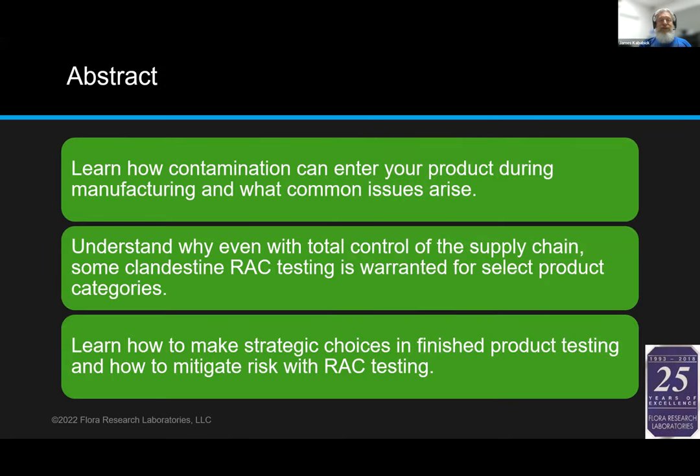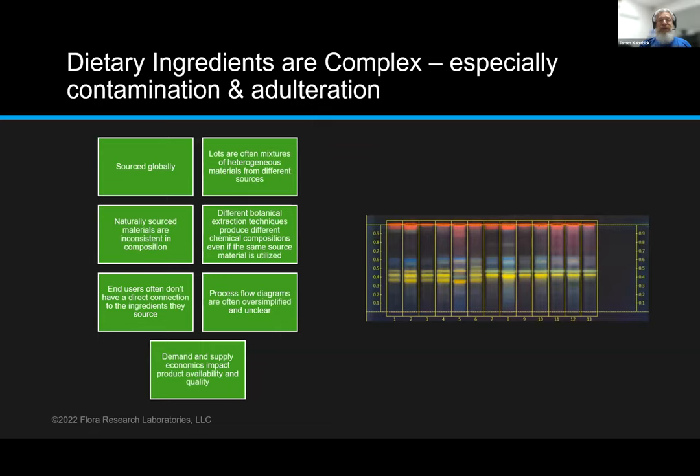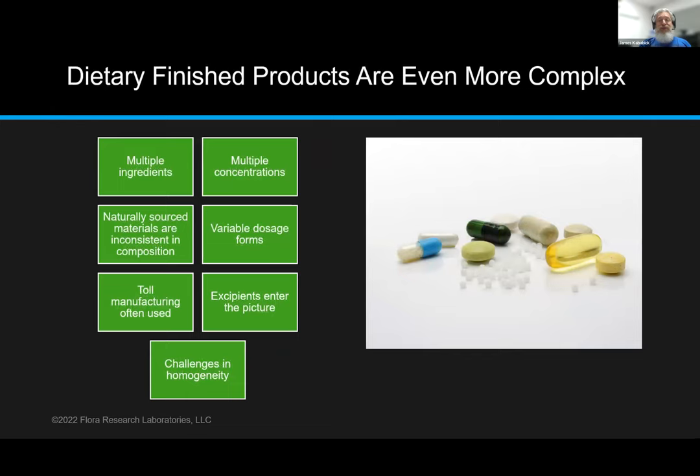I want to help people understand how contamination can enter products during manufacturing, where you need to look at clandestine adulteration, and how to make strategic choices in setting specs. We know from the last presentation, dietary ingredients are complex, but finished products are even more complex because now you have all these ingredients mixed together.